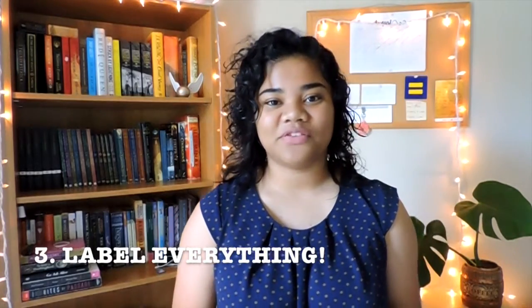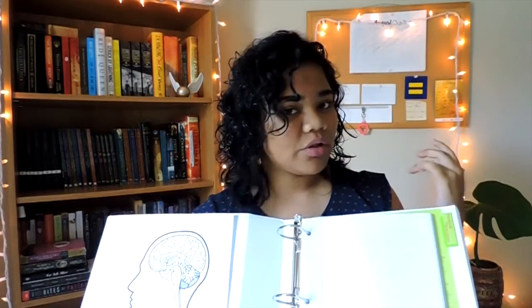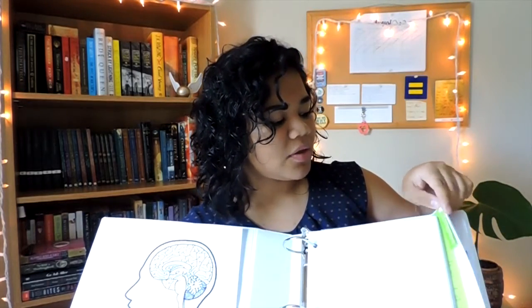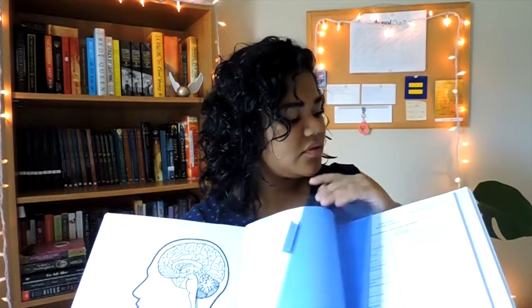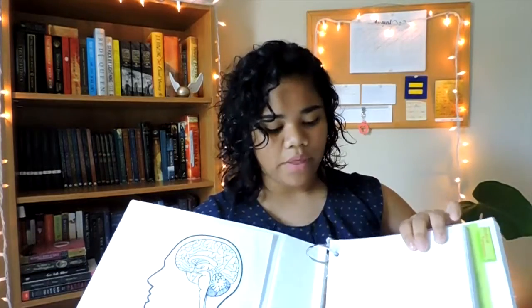My third tip is to label everything. And when I mean everything, I mean everything. As an example, all of my divider tabs are labeled, and all of my papers that I place behind each tab have my name, date, and class period or class block or class name on them. And that's just to help me out later in the year when I have to go through and pick out all my notes that I want to study with for my exams.